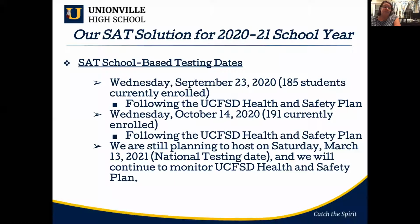The October 14th date might look familiar to some parents of juniors because that was the plan for the national test day for the PSAT and NMSQT test. But again, similar to the plan where we have to be flexible and nimble and adaptable, as Mr. Conley talked about earlier, the College Board is doing the same thing. They are looking at opportunities to offer the PSAT on different dates, which is the first time ever that I've seen that.